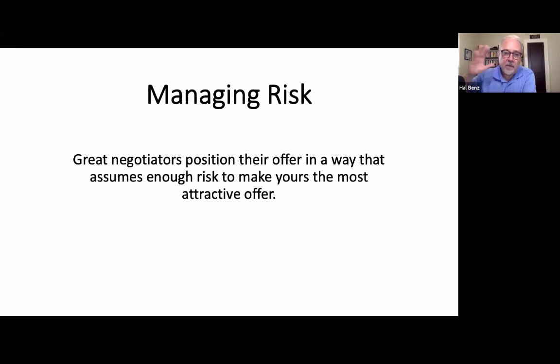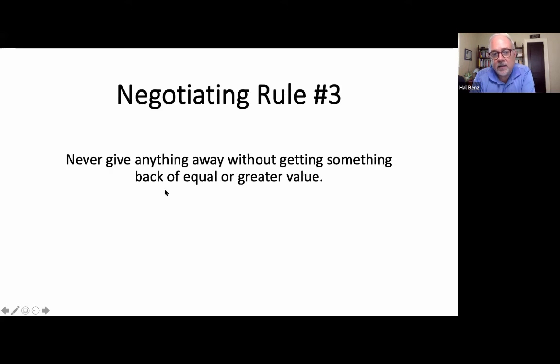When demand is really low and there's a lot of inventory, when there's not much buying activity, then sellers are going to have to take some risk. I may have to take a less good offer to get this deal done.